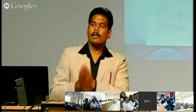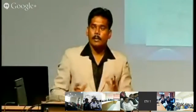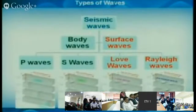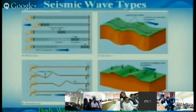And the Rayleigh wave is a much stronger wave than any other wave. The P wave is the faster wave, whereas the Rayleigh wave is a very strong wave for destroying your structures. So this is how the waves are moving.